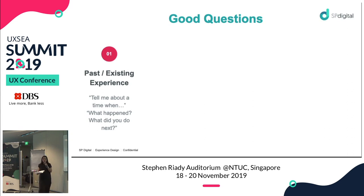So we're trying to go into the previous experience, and we always try to keep it to probably less than 3 months, because after more than 3 months, most likely the memory will be a bit blurred. We always go to the previous experience because it's the easiest way to validate whether the user would go through the same experience again in the future. If the user has bought something at a particular price, then that would be the gauge of the price that we wouldn't want to go beyond.